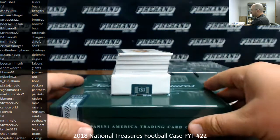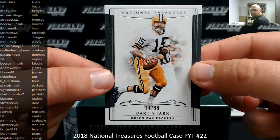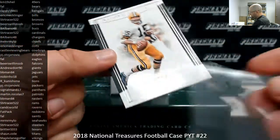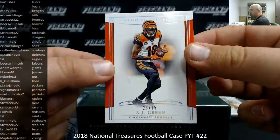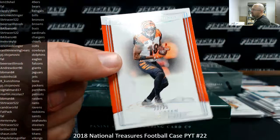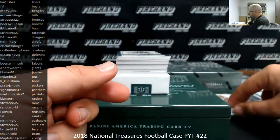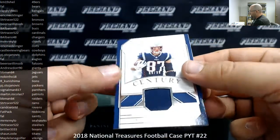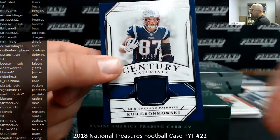All right, for the Green Bay Packers, Bart Starr, 24.99. Packers going to PJ Stojanovic. Got a Hall of Silver to 25, A.J. Green, Cincinnati Bengals. Cappy, 19461. Century Materials, 99, Rob Gronkowski, Patriots, 89-99. Patriots going to Martin Nicholas, 7.